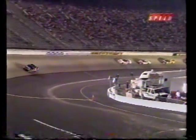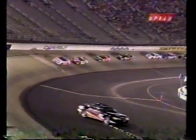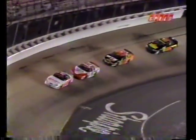Rogers, the defending series champion, a couple of runner-up finishes this year, hasn't been able to break through and get to victory lane, would like nothing more than to bag the win here tonight at Bristol and validate his 2005 effort. Ready to restart one more time.